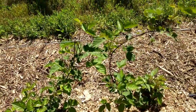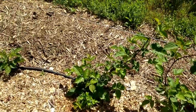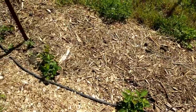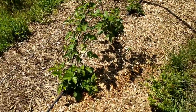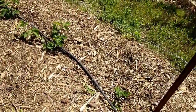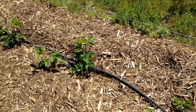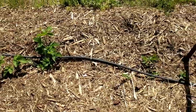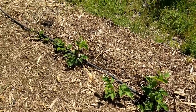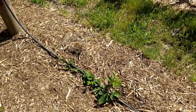These were starts from last year, but I got them really tiny, so they just kind of held on through the summer, and then glad to see they're taking off this year. And then over here we have some Marion berries that also kind of hung on through the summer. Hopefully they'll take off a little more this year. They're already doing better than last year.